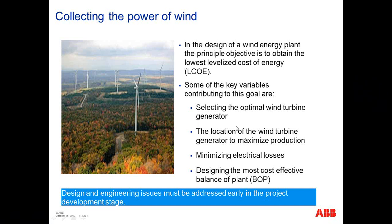Yes, in the design of the wind energy plants, the principal objective of the developer is to have the lowest levelized cost of energy. What that means is the total price of generating the energy over the life of the project in today's dollars. Some of the key items that will have an impact on that are the selection of the wind turbine generator, location of the plant, minimizing electrical losses, and designing of the balance of the plant for the system.